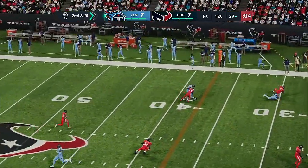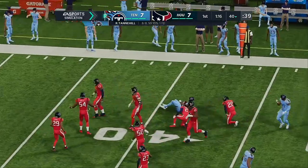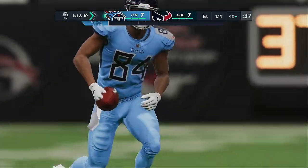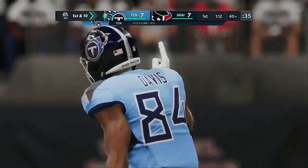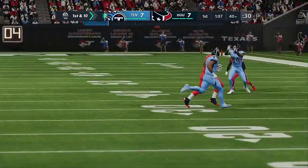Throwing on second down, Tannehill. He'll get this one complete to Davis. And down he goes, but he takes it up to the 40. 12 yards there and a first down. Gain of 12. First down, Titans.